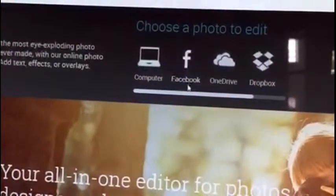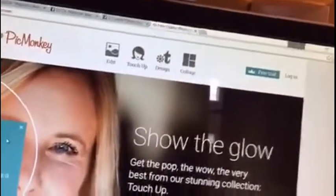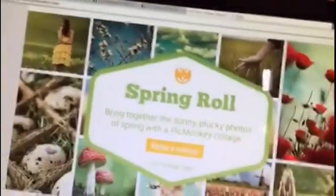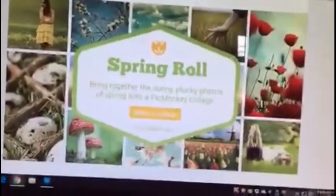So if you click on that, it'll connect you to Facebook. I don't want to do that with mine, but you can actually go through here and edit a photo, create a photo, touch up a photo, or make a collage. They actually provide backgrounds and borders, and putting a photo together is really easy. It's actually for the non-designer.